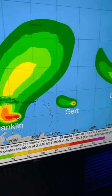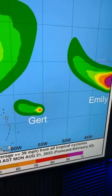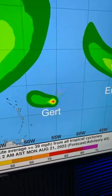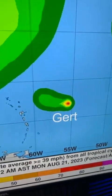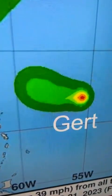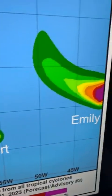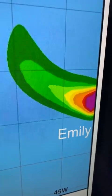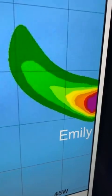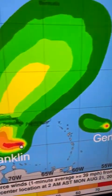So Emily and Gert, let's talk about those. There's a lot of wind shear out in the Atlantic east of the Caribbean. So the winds with Gert are actually well east of the center because of wind shear, and it's going to be a short-lived storm. You can look at this likeliness of tropical storm force winds, and it's going to die out pretty quickly. Over to Emily as well. Emily's most convection and activity is north of the center because of wind shear, and that storm looks like it's going to die out over the open waters of the Atlantic as well.